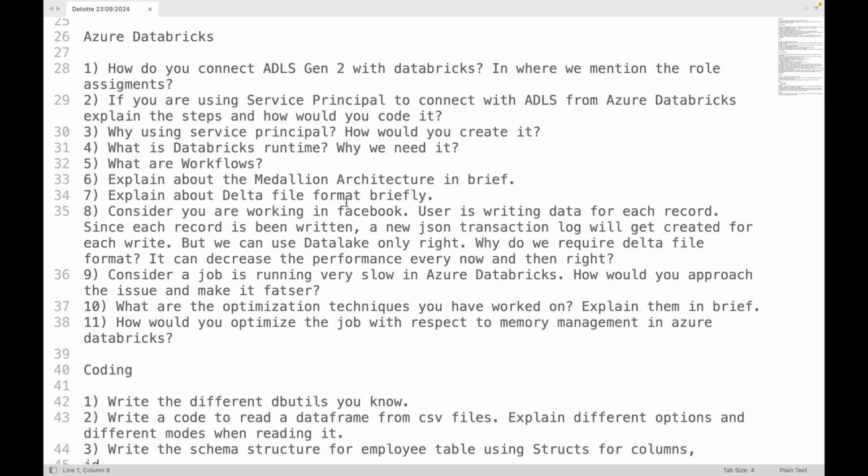So consider a job is running very slow in Azure Databricks. How would you approach the issue and how would I make it faster? Then he asked me what are the optimization techniques that I have worked on and explain them in brief. For example, I need to explain more about the different joins as well as the AQE and many other things.